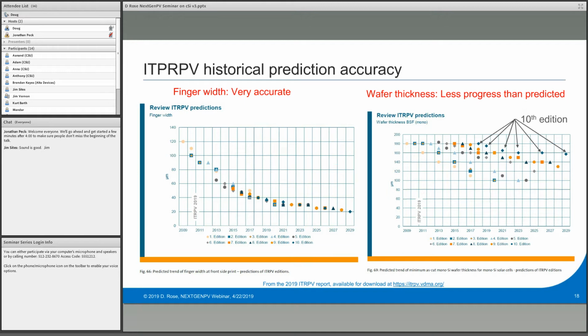With any source of information that you get, it's really important to look at how the projections have been in the past. You see some, like the EIA's projections for growth of PV, have been ludicrously bad. They almost always forecast almost no growth. They've been wrong every single year. Obviously, don't pay any attention to them. ITRPV has taken that approach to heart, even for their own. They want to see how their predictions have been.